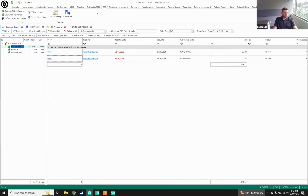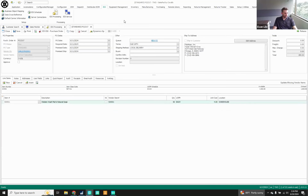So if I go ahead and close that invoice and flip over into this purchase order that I've had queued up, I can see the corresponding information for this purchase order. My trading partner or vendor, Carlson's Specialties, I'm slated to buy 50 of that same SW001 item from them for my warehouse location. With that, if I notice here along the top, EDI 850 purchase order, I have the ability to send that purchase order via SPS to my trading partners directly from the purchase order here. No need, again, to email the document or log into an external portal. Users can manage all of that information directly within SalesPad.